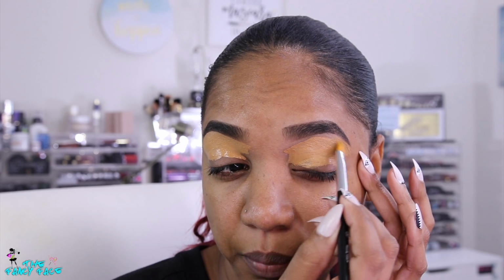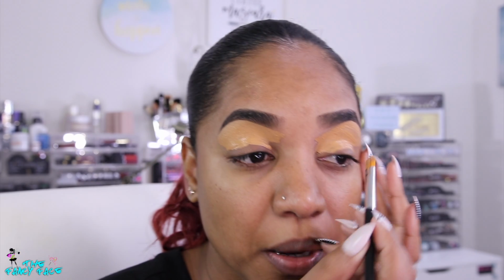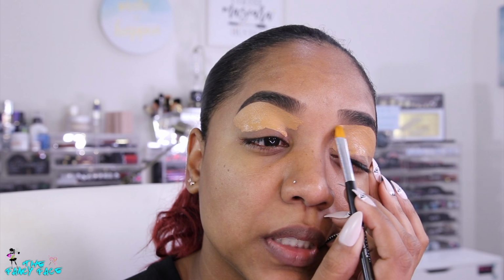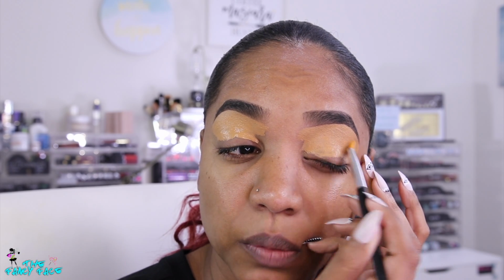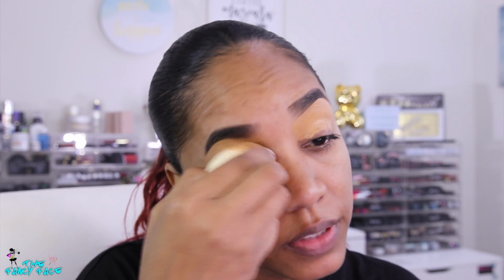I know not a lot of people are into this sharp brow look anymore, the Instagram brow, but I love a good sharp brow shape. I love when it looks really clean and neat, especially when I'm going in with eyeshadow. If I'm just going about my day, regular every day, then I don't do this, but if I'm going in with eyeshadow, that's when I would do this.